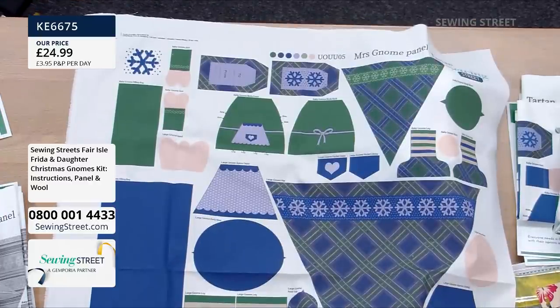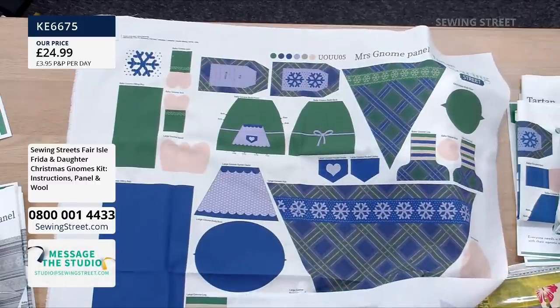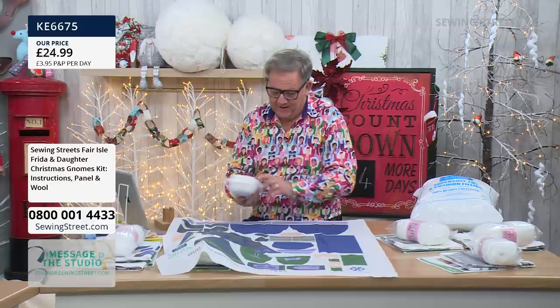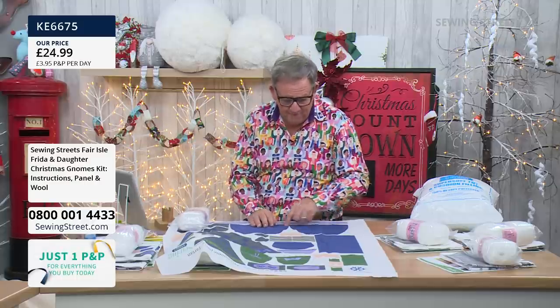Anyway, $24.99, right? Let's just read it: Sewing Street, Fair Isle, Frieda and Daughter, Christmas Gnomes Kit, instructions, panel, and, well, they called it wool. It might not be wool. No, it's acrylic. It's a yarn, but it's acrylic. It's not wool. You shouldn't put wool in the graphics. Anyway, look, you get everything in here.